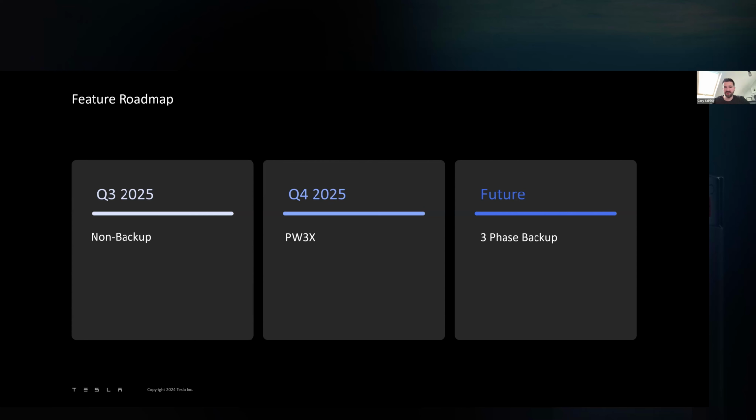In Q4, we will start to deliver the first expansion packs into Ireland. And then the one that probably everyone's really excited about is we will finally have a true three-phase Powerwall 3 with three-phase backup. It's in design at the moment. It's been a long time coming. I'm very excited to be able to bring it to the market, and we'll keep you all posted as we get closer to that. Yeah, so very big things happening in that space.